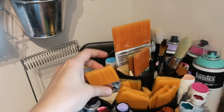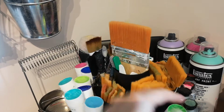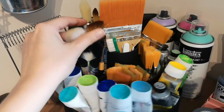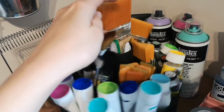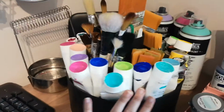So I use a lot of these sort of flat brushes. And I bought a bulk pack of those in 2" and in 1" from Amazon, and they are really helpful. Then I've got a whole load of other paintbrushes and toothbrushes and random tools and pencils and stuff. So this is super helpful, and I just quite like sitting and spinning it.